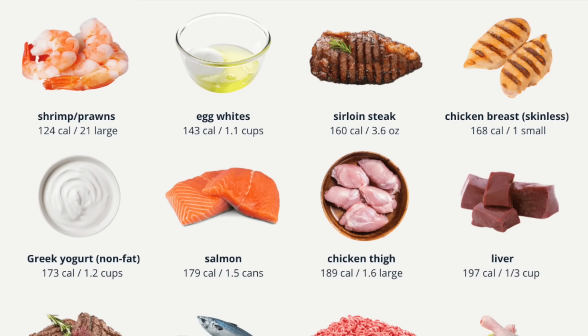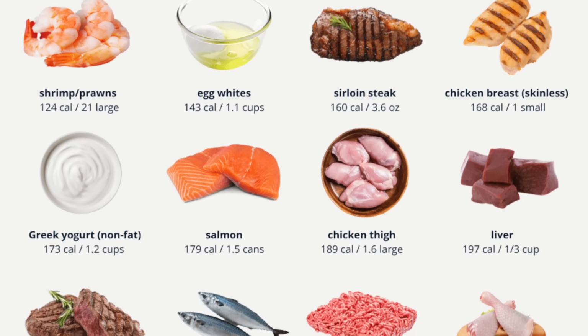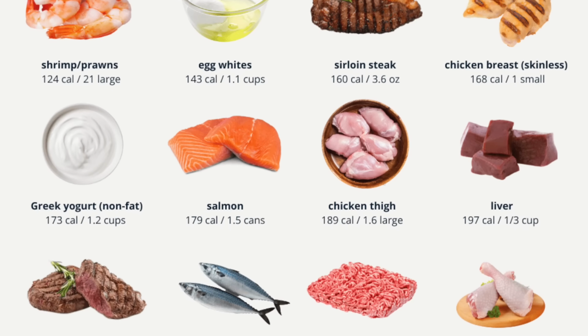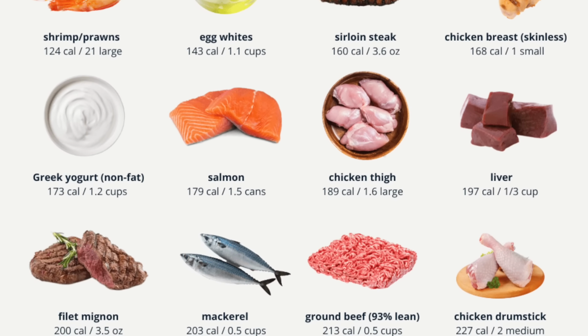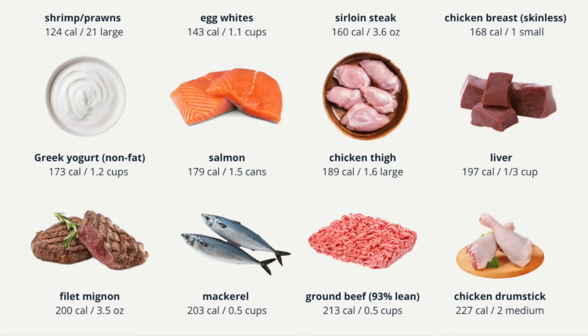And this might be surprising to you because most people are not getting anywhere near 30 grams of protein at every meal. Foods that contain 30 grams of protein would be half a cup of ground beef, 1 chicken breast or 2 chicken drumsticks, a 4-ounce steak, 1 salmon fillet, 1 cup of Greek yogurt, 1 cup of cottage cheese, 1 scoop of protein powder, 5 whole eggs, or 1 cup of egg white.